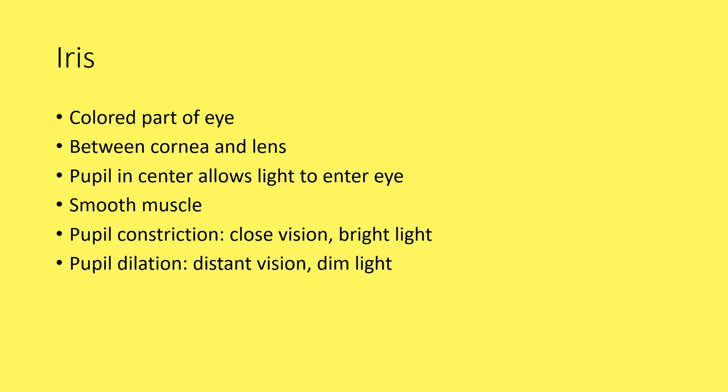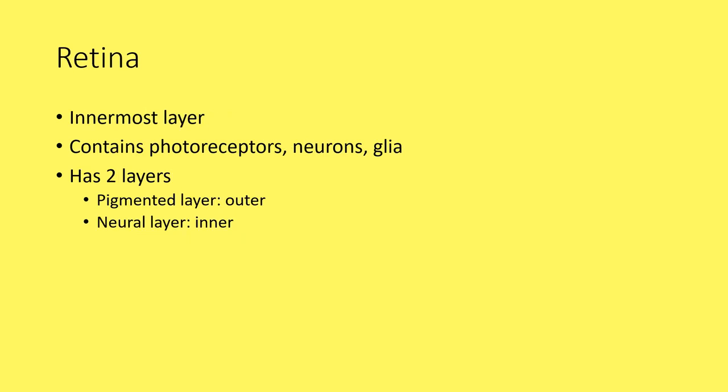When it constricts, basically, it's usually with very close vision and in very bright light, so it's decreasing the amount of light coming in. When it dilates, that usually happens in dim light to allow more light in. The retina is the innermost layer.